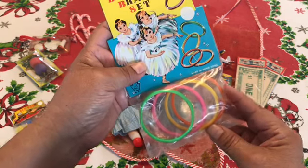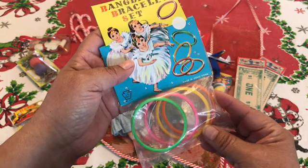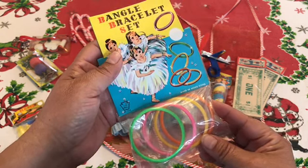I remember loving these, and the person that I purchased these from on eBay sent me an extra package for free, and I only paid a few dollars.